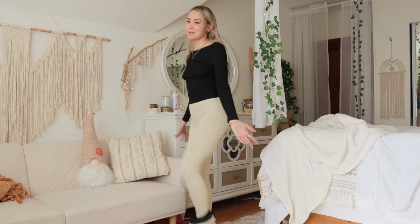The fuzzy part isn't going to be waterproof. They're just really nice shoes for colder weather. They're going to keep your feet warm. Oh, I'm not even fitting into the frame because I'm wearing heels. I feel like this is such a classic outfit. It could work for fall or winter really.